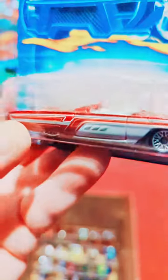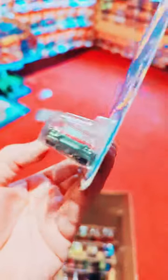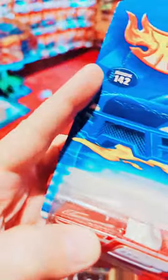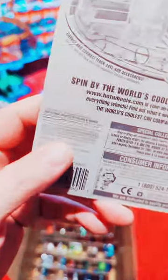63 T-Bird. All right. Like, that's pretty cool. Same thing. No details on the front or the back. But that's what Hot Wheels does. The car is like beat up. But let's see, what year is this? What year do you think this is? 2000. Gonna have to take my word for it. 2000, right?